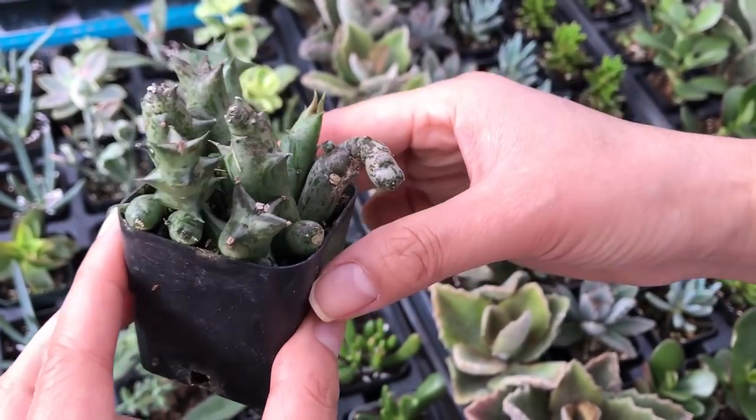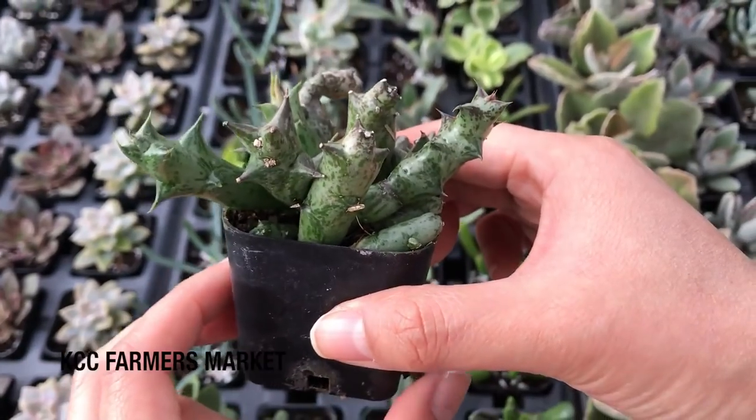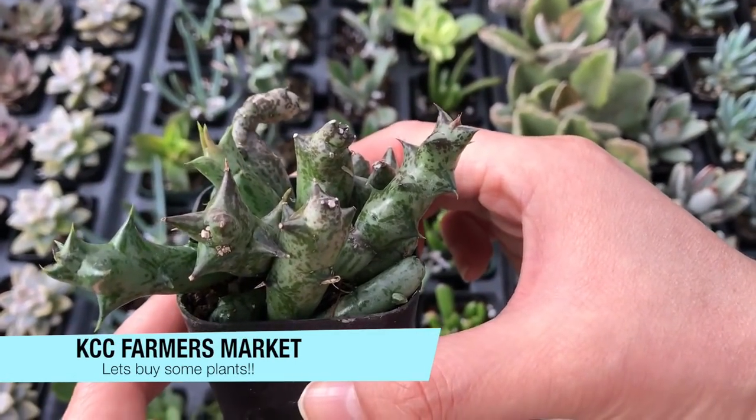It's Erica, and I'm here with my little sister, Elaine, in Oahu, Hawaii. And we're at the KCC Farmers Market, and they have a lot of plant stalls.